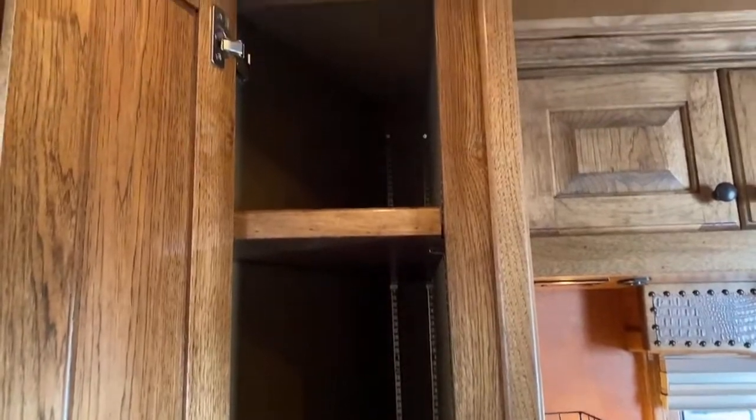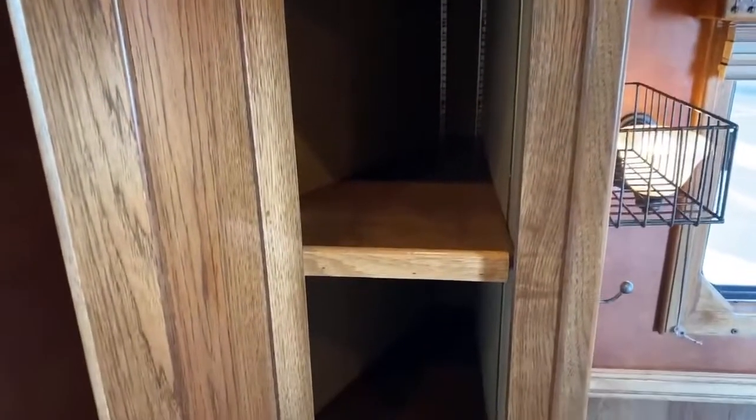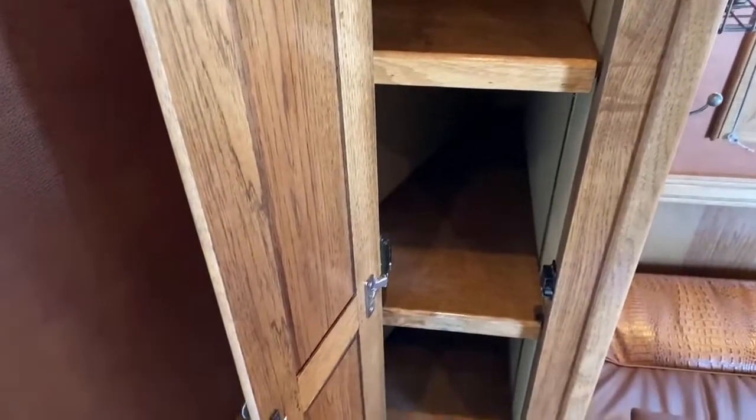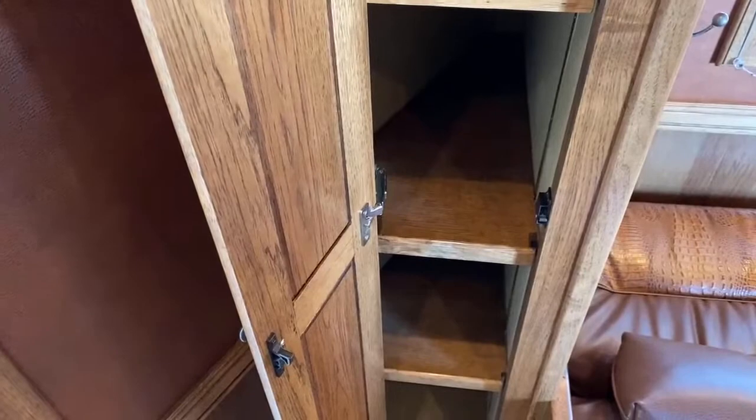Again, I can't stress enough how much storage area you're going to need going down the road. It always seems like you want to upgrade your trailer and buy a new trailer. And you think, man, I'm never going to use all the storage in here. And then there you are a year later, needing more storage, more areas. So this trailer, for a non-slide out trailer, has a lot of storage options, which I think is great.